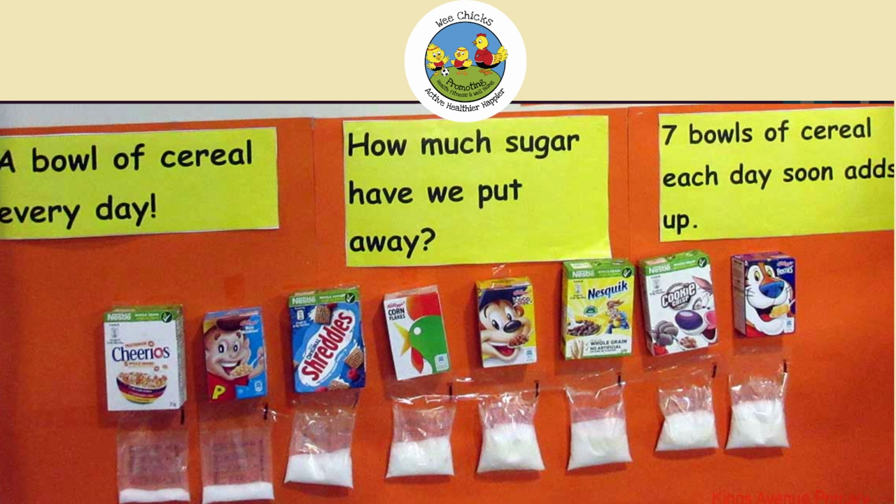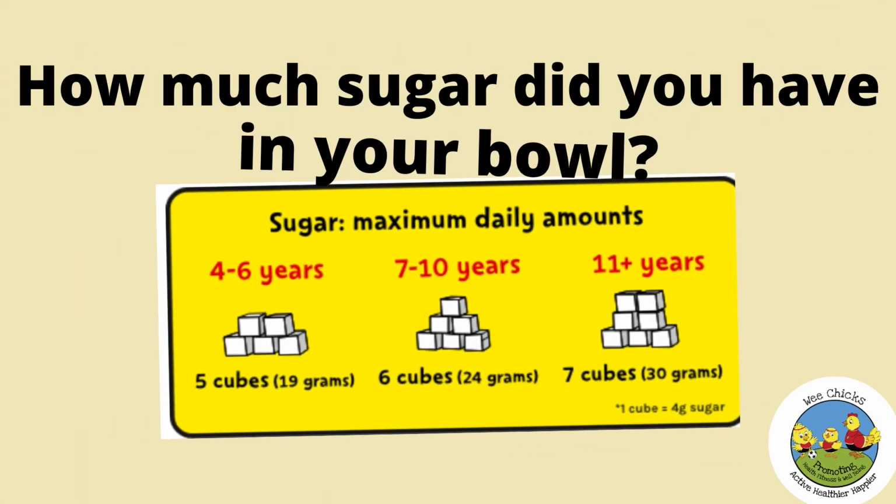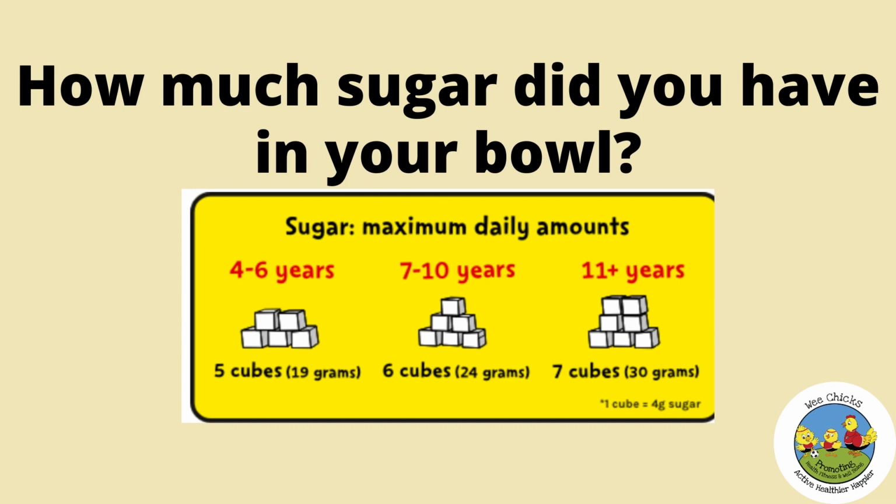How much sugar are we meant to have daily? Children under the age of 4, there is no recommended guideline, but it is recommended that they do avoid sugar and sweetened drinks. From the age of 4 years to 6, no more than 19 grams of sugar a day. From 7 years to 10 is no more than 24 grams of sugar a day. And from 11 years plus, it is no more than 30 grams of sugar a day. As I am sure, maybe some of your bowls are actually over your daily allowance. This does help us to make healthier choices.